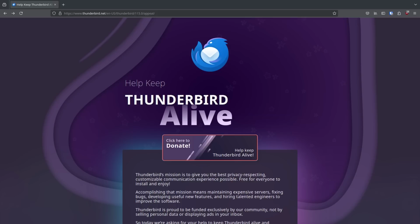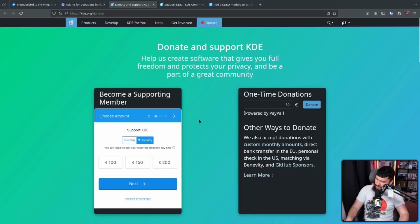What really helped Thunderbird as well is when you saw that donation window, it was this very good-looking website that was clear and easy to understand how to use. This page needs a little bit of work. Just a tad. But when they work it out, I think it's going to be a very positive situation.